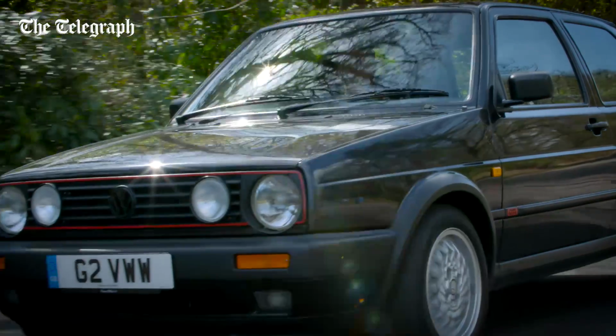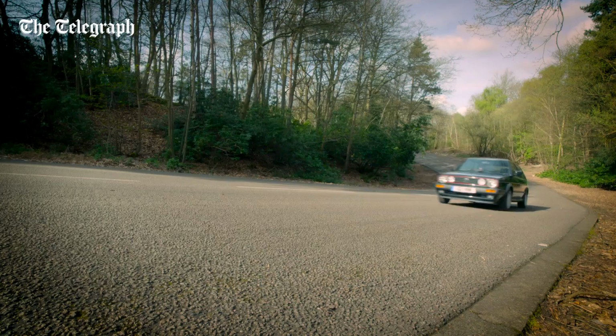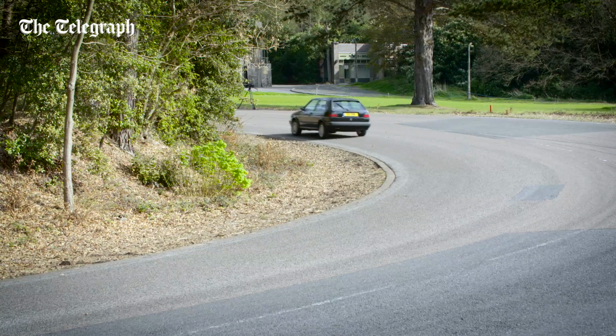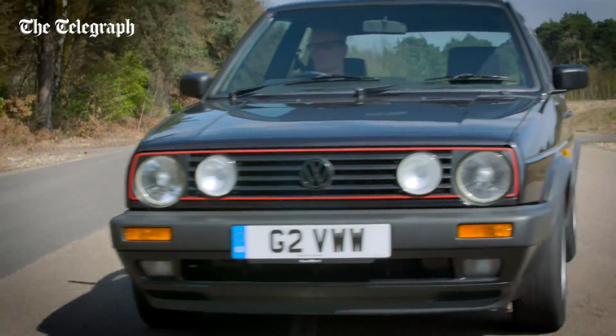This later Mark II also offers 110 brake horsepower, as well as a top speed of 119 miles per hour. The interior is a lot more modern. It has a lovely cassette player with both rewind and fast forward, and the driving experience is just generally more sorted. It makes the first car feel kind of timid in comparison, and I'm sure that this is what most people think of when they think of a classic Golf GTI.